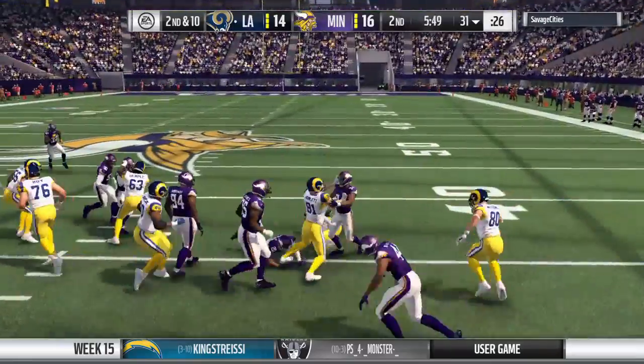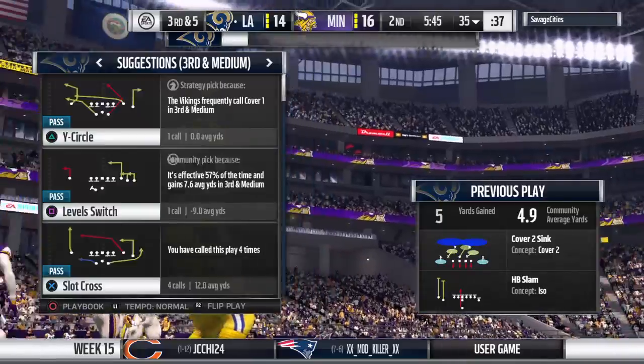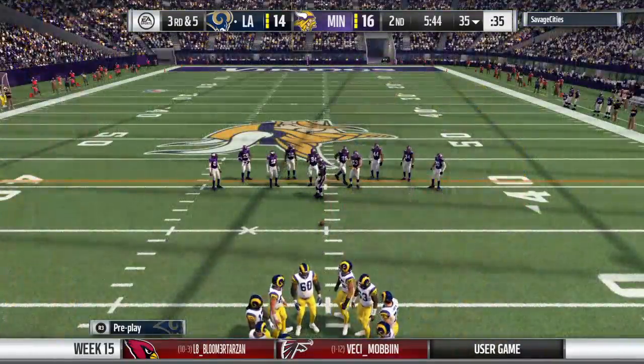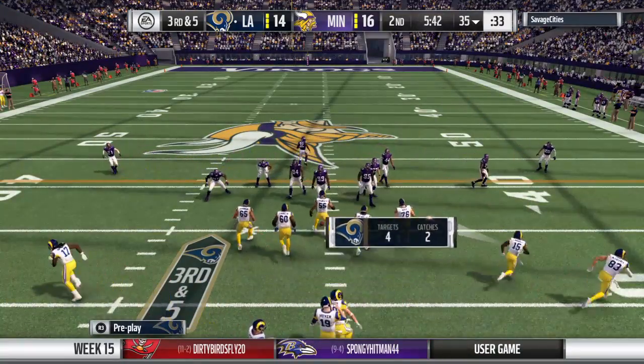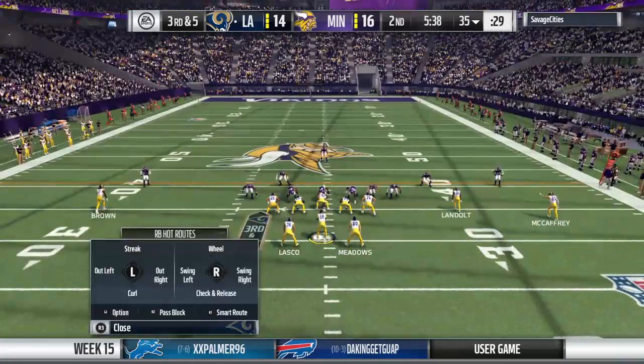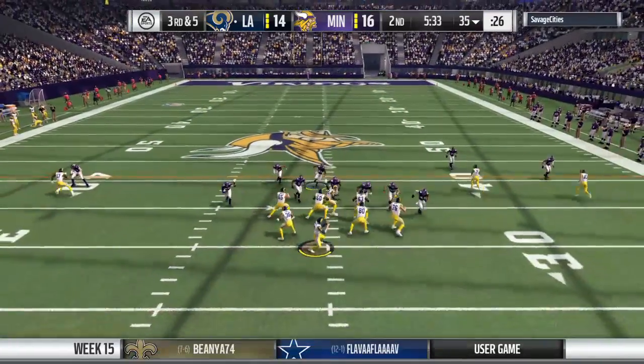Handoff. It's Murray. And he'll be tackled at about the 35. It'll be a pickup of 5, and that leaves him with 5 more. 3rd and 5 now. Frustrating for a defense, energizing for an offense. Finding a way to create that type of yardage in your running game, that'll make the guys carrying the ball very, very happy. Looks like the defense in press coverage here.